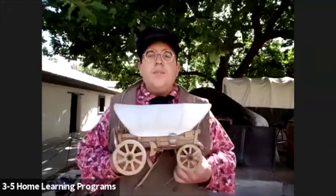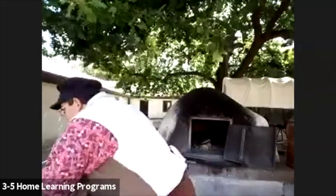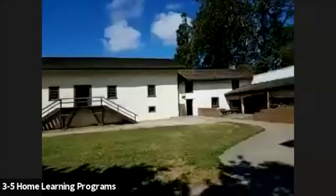It's why I'm holding this wagon here. And you're probably wondering to yourself at home, Jared, why are you holding this model of a wagon? I paid good money for this program. I put on my best clothes, tuned in to watch this program, and you're going to show me a model of a wagon? You know what? You're right. Let's go see a real wagon. I'm going to turn this camera around here, and we're going to go see our 1840s wagon.